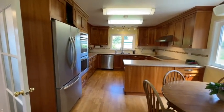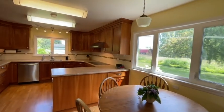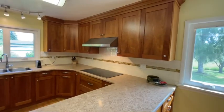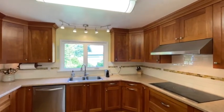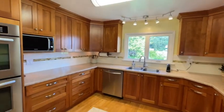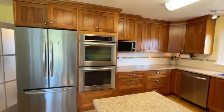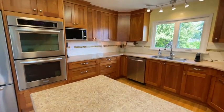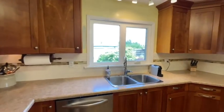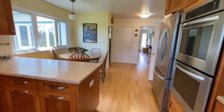This kitchen was done a few years ago. It's solid cherry cabinets. It's custom millwork that's been done. Beautiful. Lots of storage space. The window over the sink is nice. That looks out over the back of the property. And we have lots of built-ins with double wall oven, fridge, microwave. It's a well-appointed and well-set-up kitchen with lots of drawers and cabinets. Good, nice stainless steel hardware.